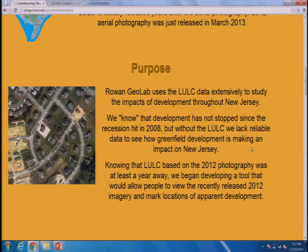2007 land use land cover data set, we now know we have a time period that when the next land use iteration, which is going to come out in 2012, we had the state, thanks to OIT's efforts, Sean McGinnis is here from OIT, OIT cobbled together about $1 million to produce the 2012 aerial photographs that were flown in March 2012.